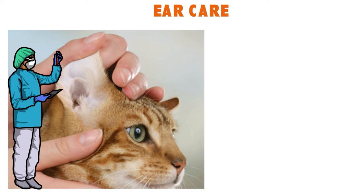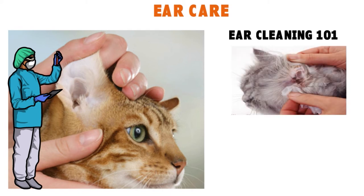Let's quickly talk about ear cleaning. How do you actually do it? Let me just give you the basics here. Ear cleaning 101: place a little bit of liquid ear cleaner, ask your vet for a recommendation, onto a clean cotton ball or piece of gauze.